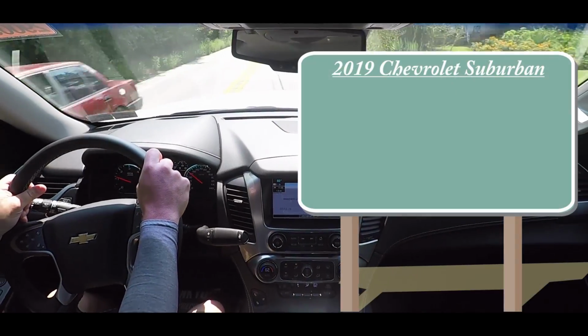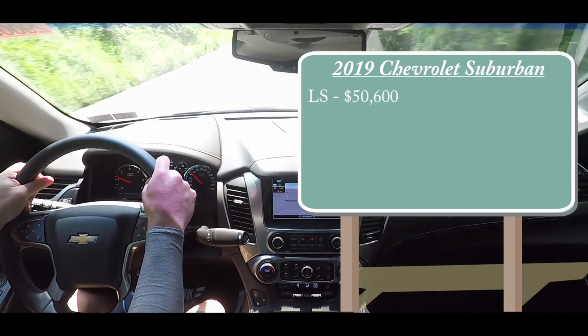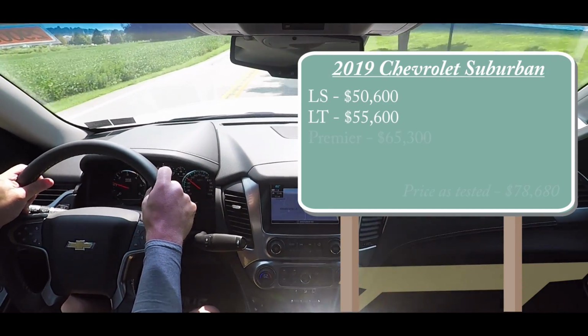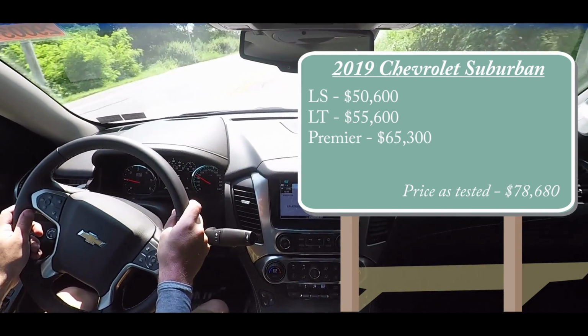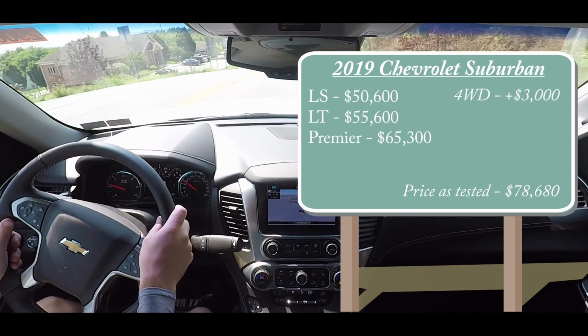There will be several different trim levels available for the 2019 Suburban. First one being the LS, that is going to start at $50,600. Then you have the LT for $55,600 and the Premier starting at $65,300. By the way, that was pricing for the 4x2 version. If you wanted to go with the four-wheel drive, which I would recommend in this one, that is going to add $3,000 to any of those prices.